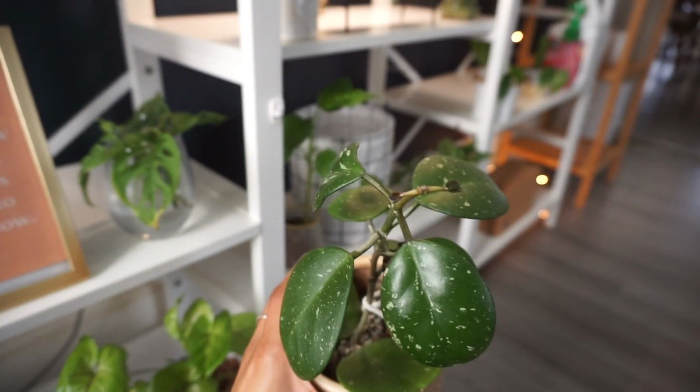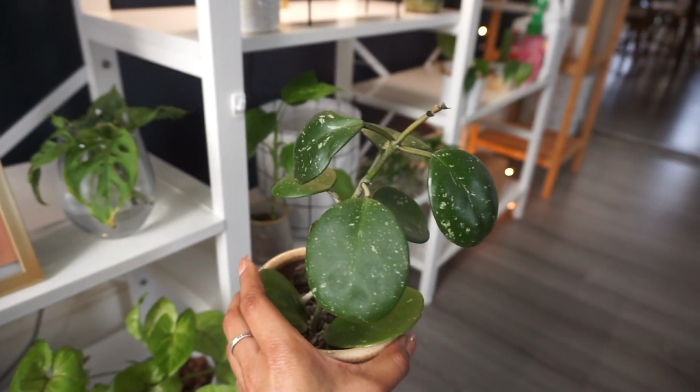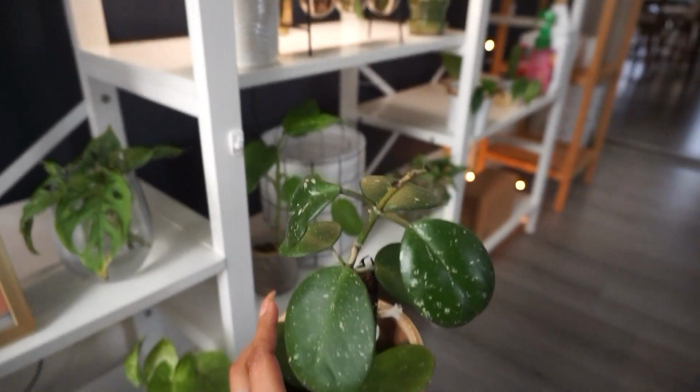She has 2 new baby leaves coming out as well. How freaking adorable. I put her in this cute pot because I just thought it fit her so well.